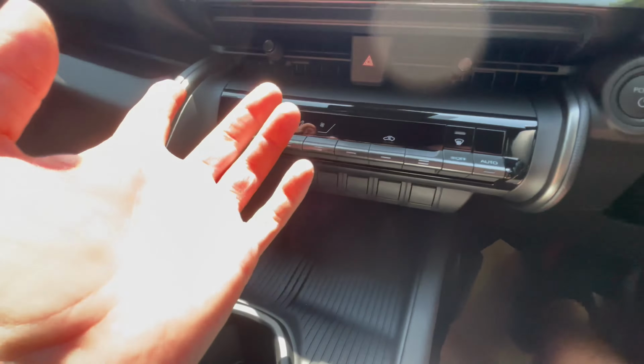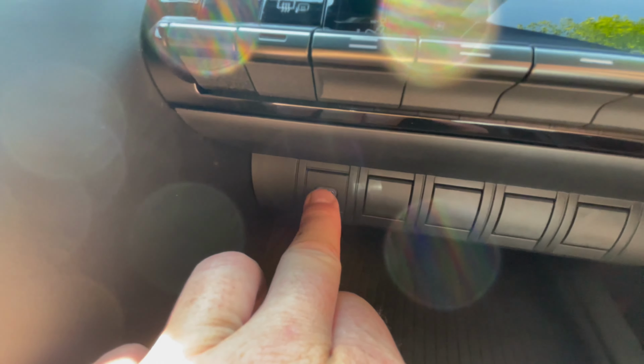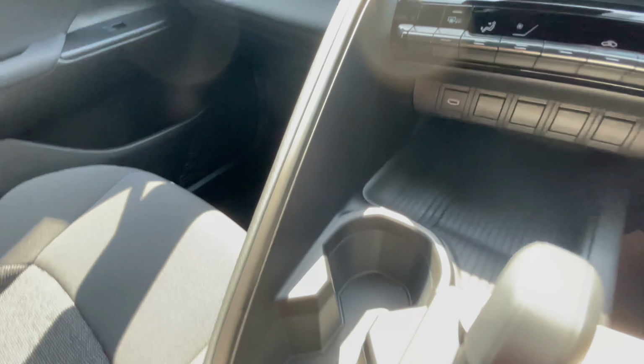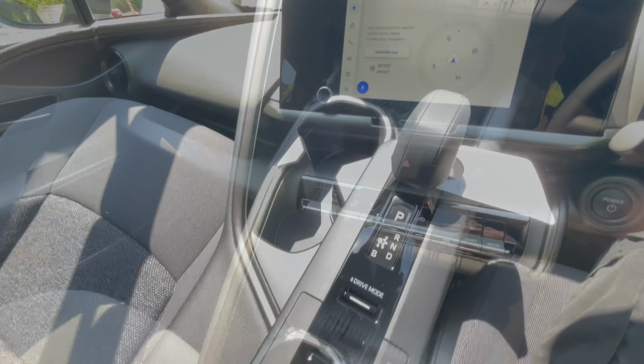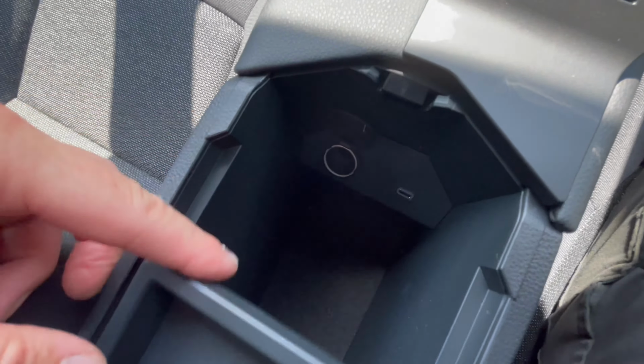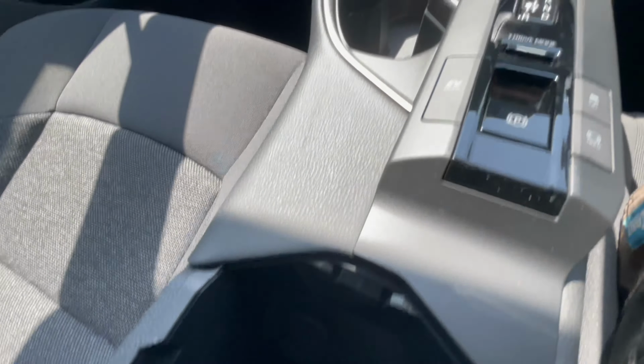You've got AC though, and these are little illuminated chargers. It's got like an ambient light, so at night it's very subtle, but you can see it. Got all your EV modes down here. What we got in here, again, you've got another ambient light there, and then you've got like a little AC adapter here.